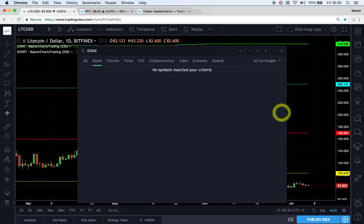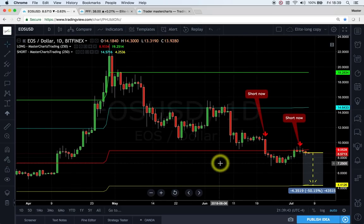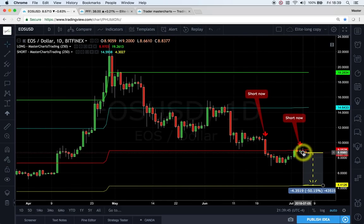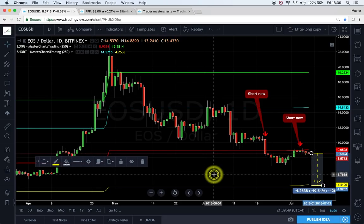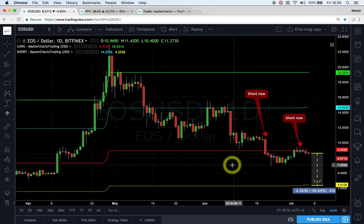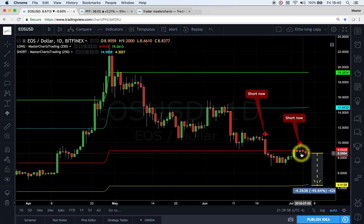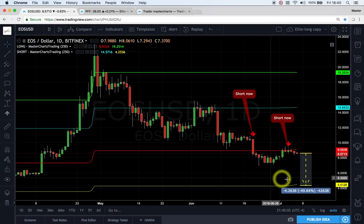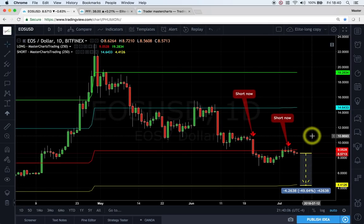And another cryptocurrency I recently found out about, a friend of mine, I think he works for them or something like that, said, oh, this EOS, whatever it is, and I looked at their currency. I see that this is a bearish break. I would short it right this instant. So I think we can expect another 50% move to the downside for this one, whatever that is.